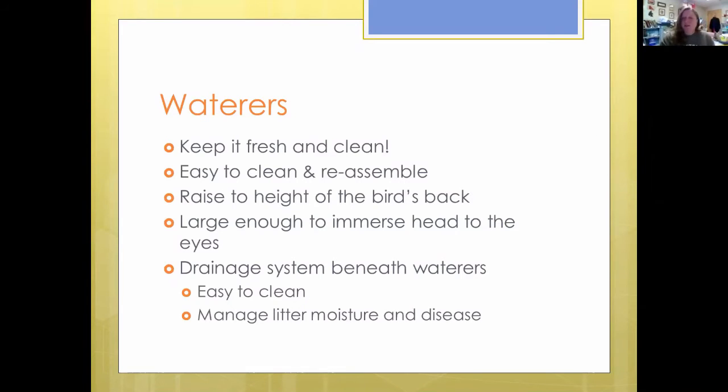That means that the water isn't going to stay in the waterer. It doesn't necessarily end up inside them. It ends up on the outside of them. So whatever watering system you have needs to have a really good, well thought out drainage system, a catchment system beneath that water. That water is going to be filled up. If you've got a bucket or something underneath there, you've got to clean it two or three times a day.